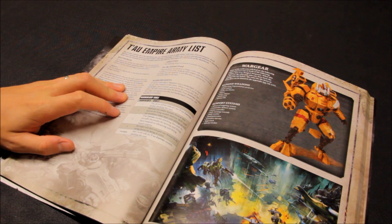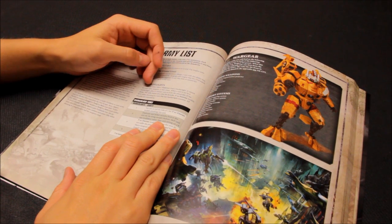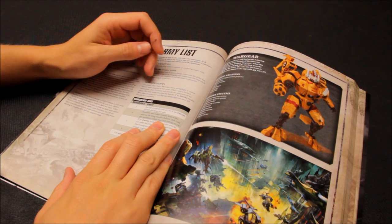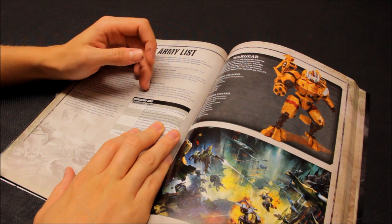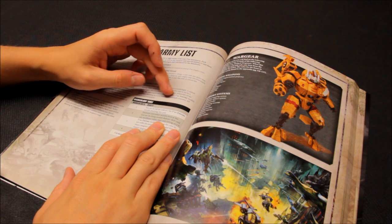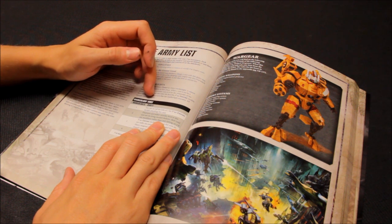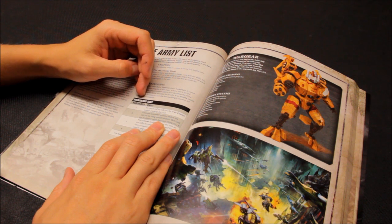Then there's Markerlights here. I think they've taken a knock here. They're not as good as they used to be. So, if a model, other than a vehicle, fires a Markerlight, it cannot fire any other weapons that phase. When a unit is hit by a Markerlight, place a counter next to it for the remainder of the phase. The table below describes the benefits Tau Empire models have when shooting a unit that has Markerlight counters. All benefits are cumulative.